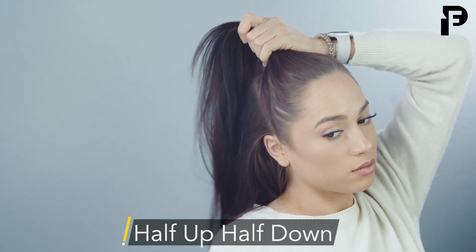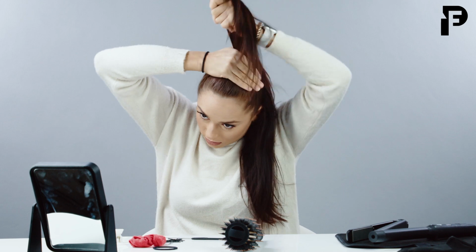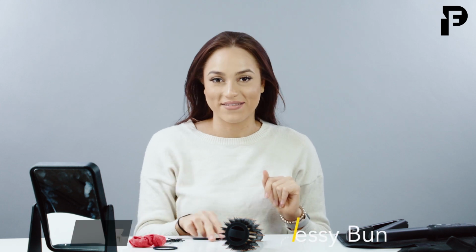This is going to be a half up and half down hairstyle. And this is another half up, half down hairstyle.